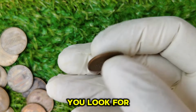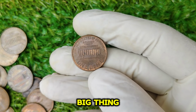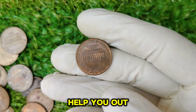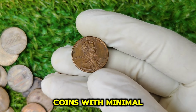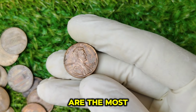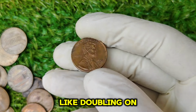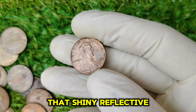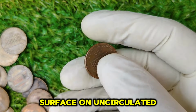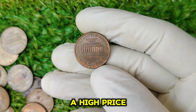So, what should you look for if you want to see if your 1996 penny could be the next big thing? Here are a few tips to help you out. First, check the condition of your coin. Coins with minimal scratches, dents, or wear are the most valuable. Be sure to look for any unusual markings or die errors like doubling on the date or lettering. Second, check the luster, that shiny, reflective surface on uncirculated coins. A dull or worn penny is likely not going to fetch a high price.